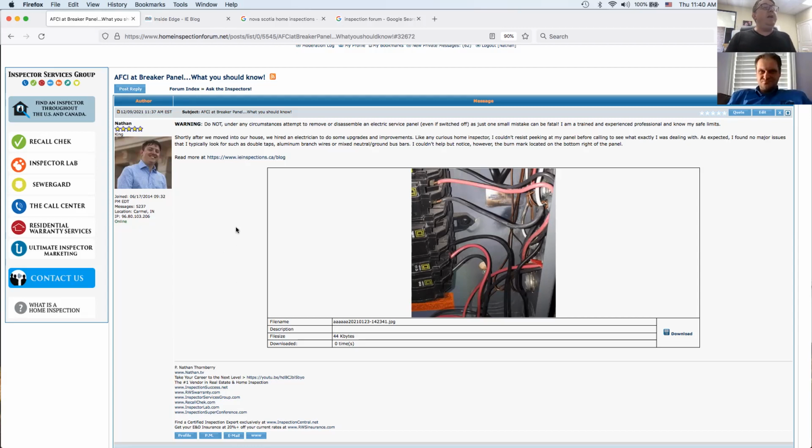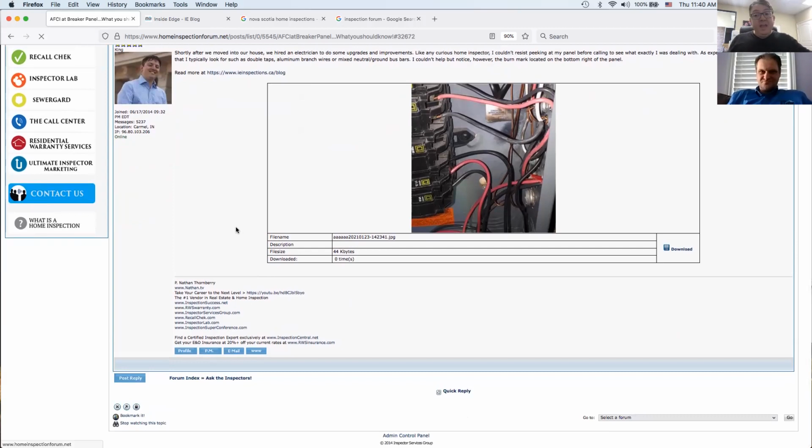Now, when you start your profile, and this is super important, you have the ability to go into your profile and put in links and put in a nice signature.